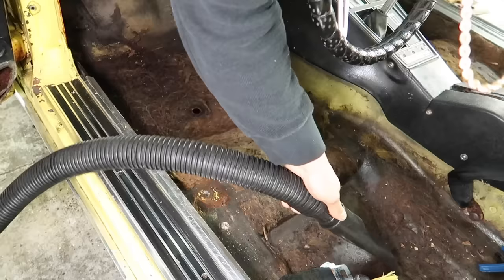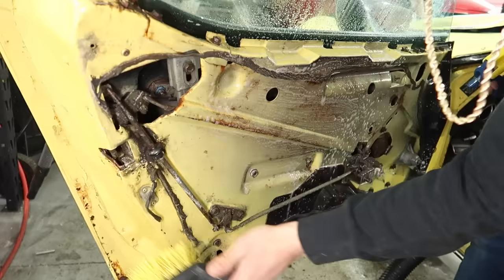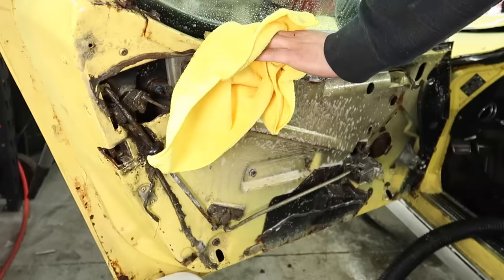So as I mentioned in the earlier clip, the door was stuck open on the driver's side. The door lock actuator was actually frozen. And then on the passenger side, the door was stuck closed and the window was stuck a little bit open. So there was nothing I could do until we actually worked on the car.